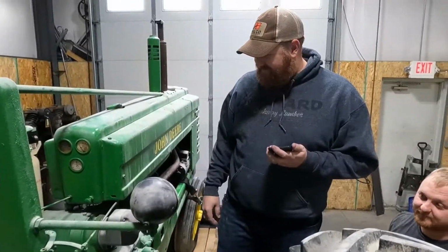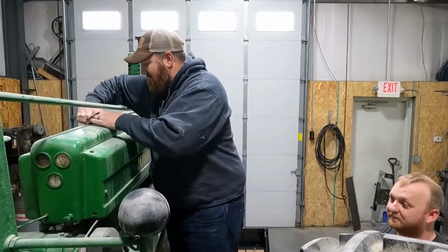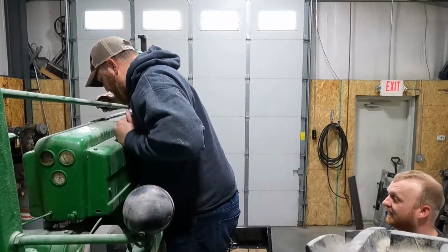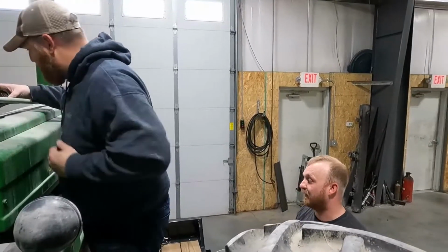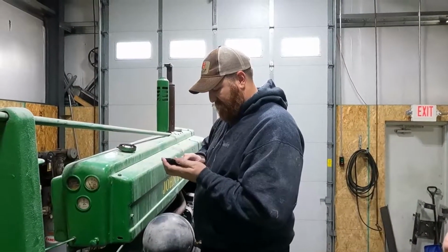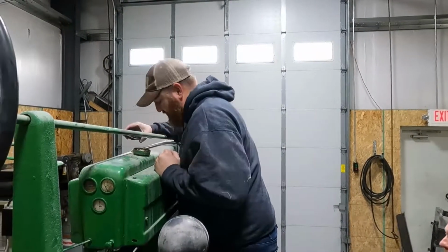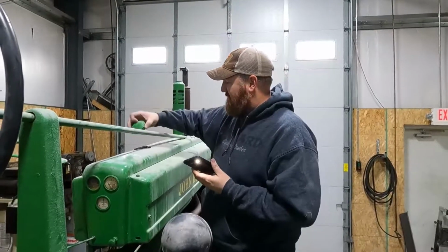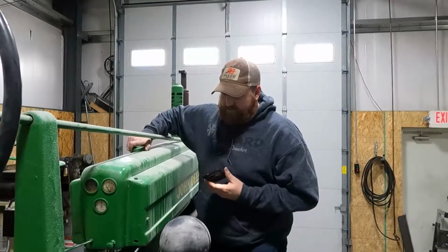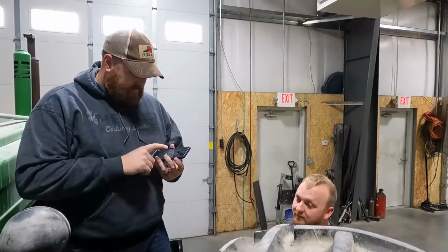I got the battery all in. You got fuel? No, we're just trying to bump it for now. Technically, it could have fuel. I looked and I couldn't see. But I want to take that fuel bowl off. Nope, there's nothing. She's dry in the bowl. She's dry, which is good. So they probably ran it out of fuel, if I had to guess. That's more than likely.